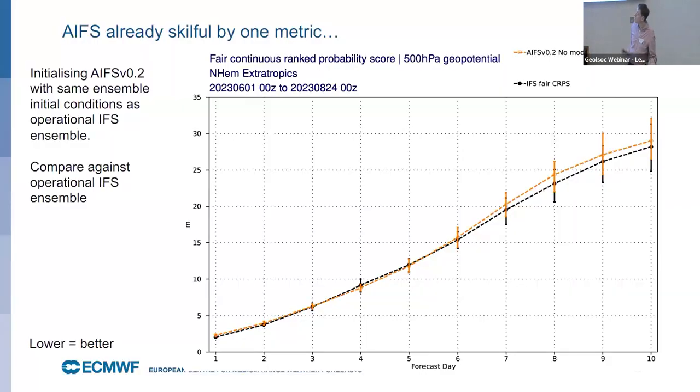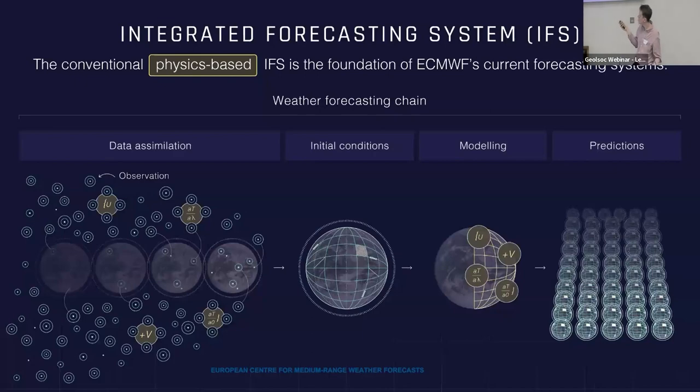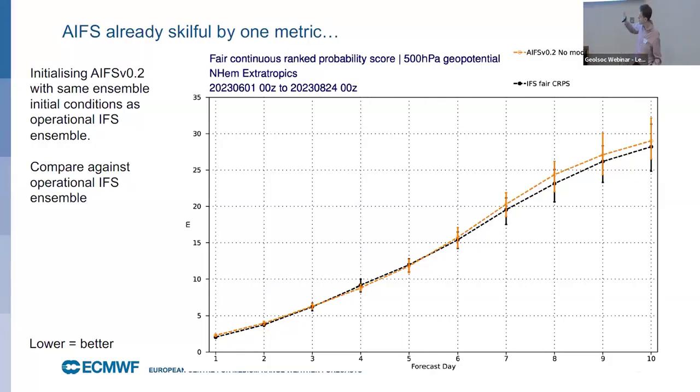So already by one metric, even without representation of model uncertainty, the AIFS looks quite exciting. If we initialize the AIFS with the same initial conditions that we run our ensembles, so we run a 50-member ensemble forward, we're representing initial condition uncertainty, but we don't do anything about model uncertainty. We behave like the model is certain. Then we get the following chart, which is measuring CRPS, the continuous rank probability score, which is the headline metric for probabilistic forecasting. It's not the only one, but it's a good first estimate of how accurate you've been.